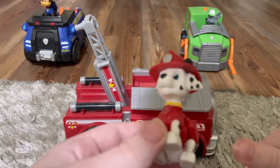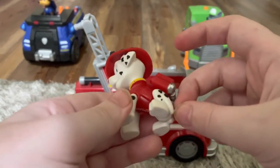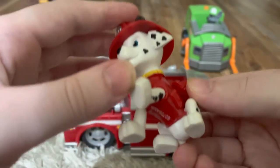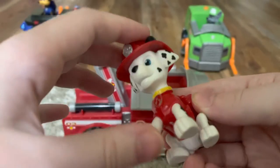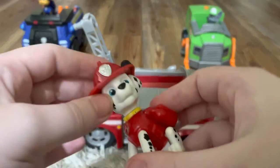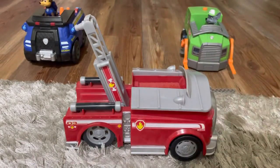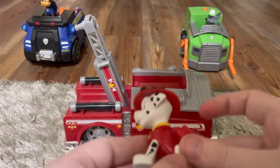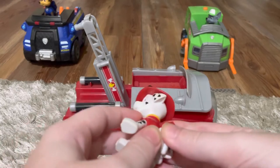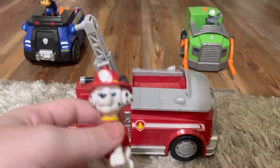Okay, so here's Marshall. Same concept as Rocky. His legs move. His head moves. Same with Rocky, he has a pup pack, but it's not a working pup pack. So let me show you.